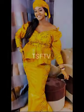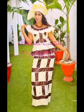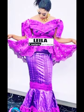Really latest looks right here, especially if you want to attend a party or go to a social gathering with friends and family, or you're a guest or celebrant. Definitely these are all styles that will help you stand out and look good. Really amazing look right here for you. If you're looking for new styles and inspiration, you'll definitely come across them right here.